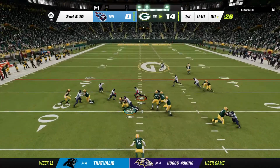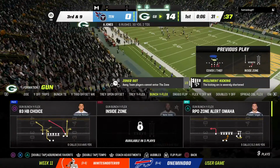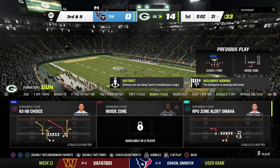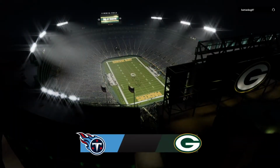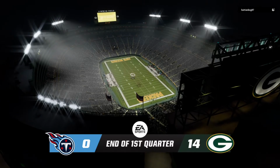On second down, it's Jones. They do get a yard there, but only a yard. Leaves them with 3rd and 9 looming. 14-0 the score. This is the NFL on EA Sports.